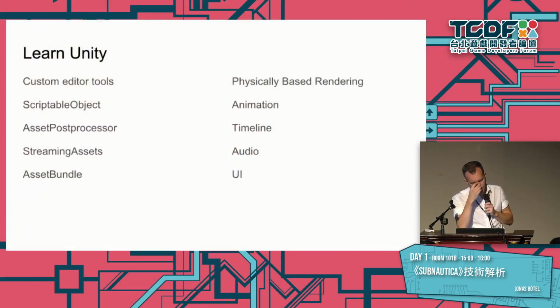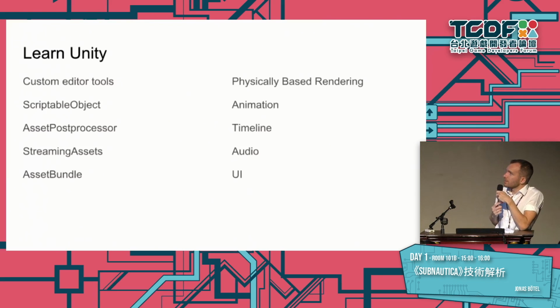If you're using Unity, if you're using Unreal, learn your engine. Really learn your engine. Unity is great at making custom editor tools, right? Unity has these scriptable objects for data. Unity has asset post-processors to run automated things. Unity has the streaming assets folder where you can put some stuff that does not pack well in asset bundles.